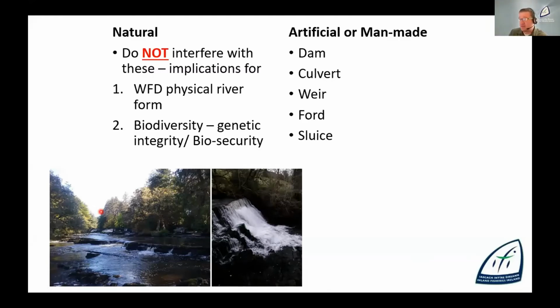And then also, we have invasive species, and these structures stop invasive species. You don't have to do anything. They do it for you. So it's a really good thing to maintain these. And then we have artificial or man-made structures. We have dams, culverts, weirs, fords, and sluices.